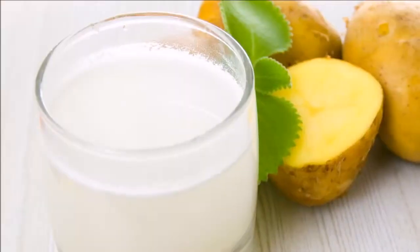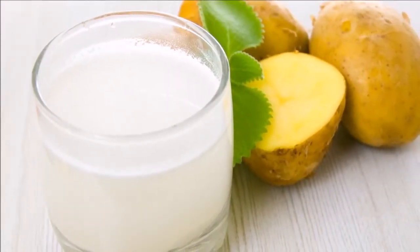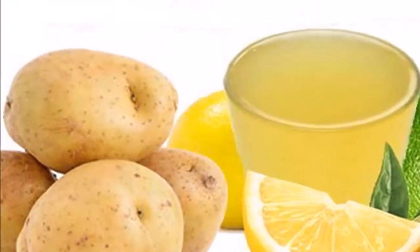1. Potato with lemon. Blend the potato and add the juice of half a lemon. Apply on the face for 15 minutes and wash with plenty of water.